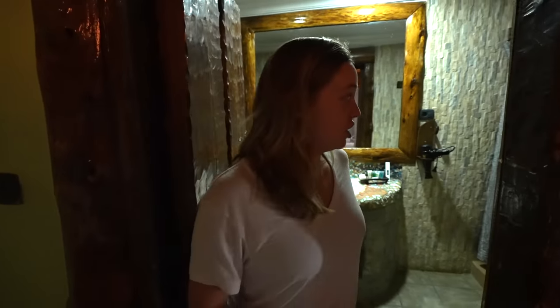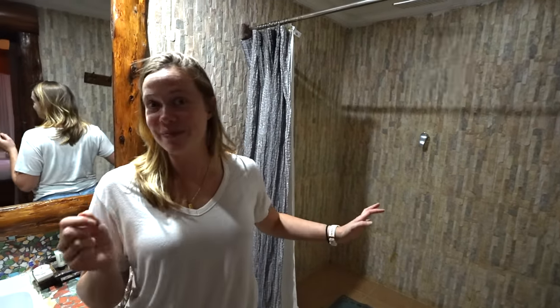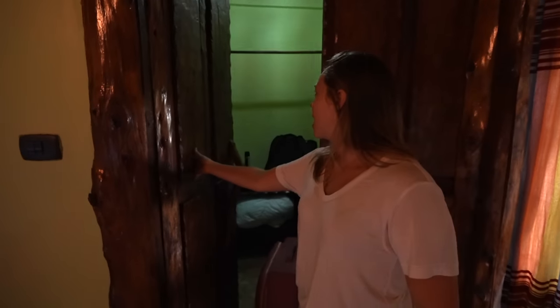The shower is huge, absolutely huge. I don't know if you noticed that yet, but one little thing I did skip over actually. It's messy because that's where we put our stuff, but you do have a closet too so that you can store everything away. So absolutely beautiful room.